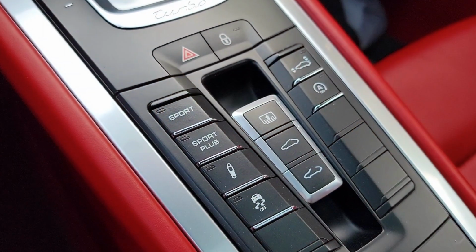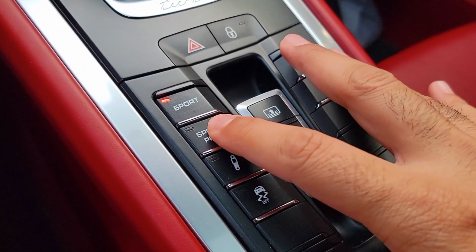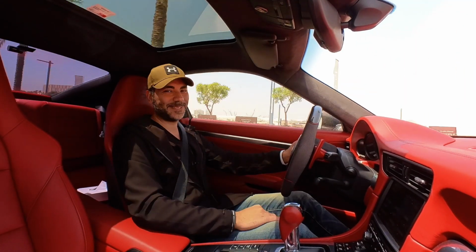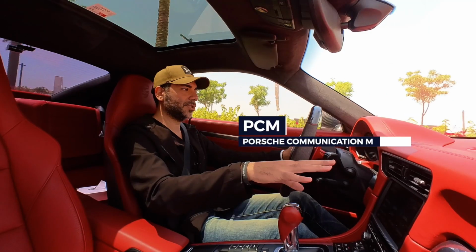It has the sports programs that allow you to get better throttle mapping or even sportier gear changes. So they have added some elements of customization, but sadly nothing for the steering wheel, and I really wish they had that.